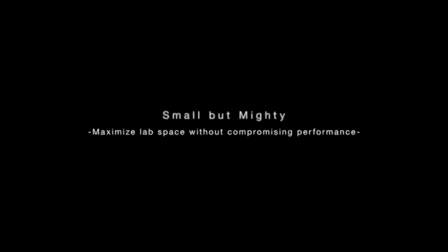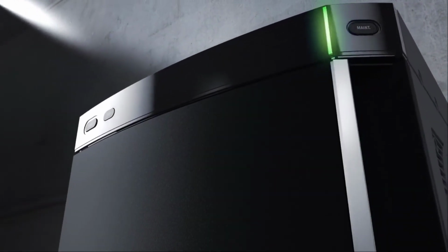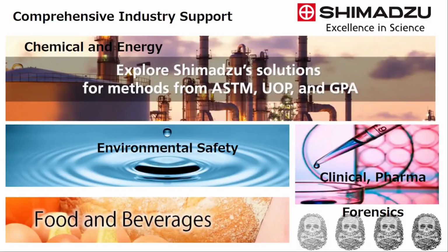Since GC is so common across industry, government, and academic sectors, and across a wide range of industries, I'd like to highlight the performance advantages of the Brevis GC-2050 by selecting a few representative applications. Let's highlight energy, fuels, and petrochemical, then environmental, pharmaceutical, food safety, and finally clinical. All of these industries require similar instrument performance with respect to precision, reproducibility, peak resolution, accuracy, and sensitivity. So let's look at some examples.